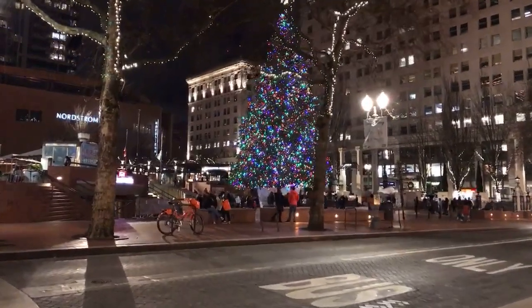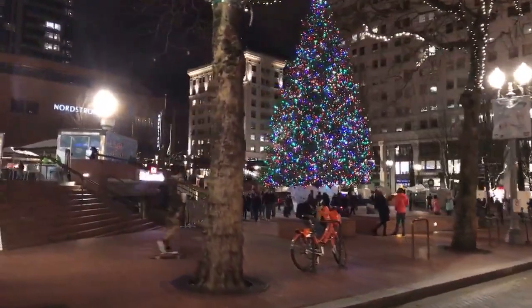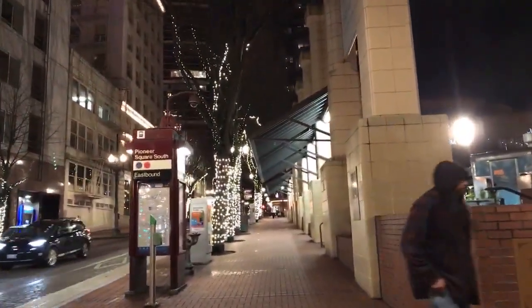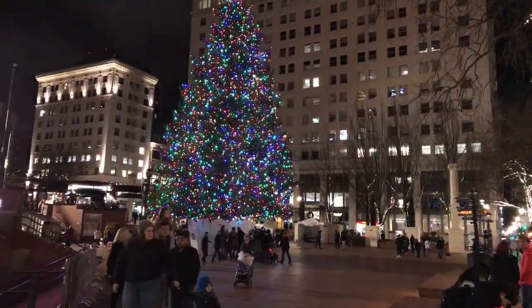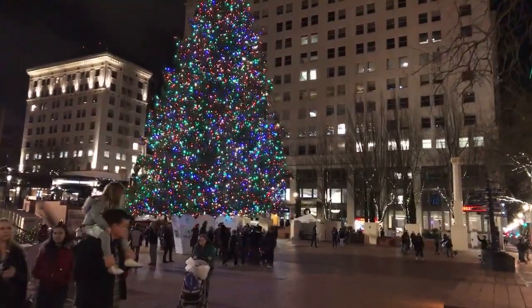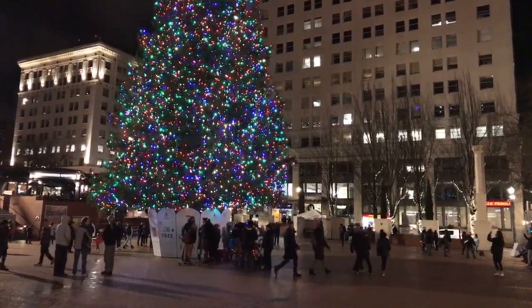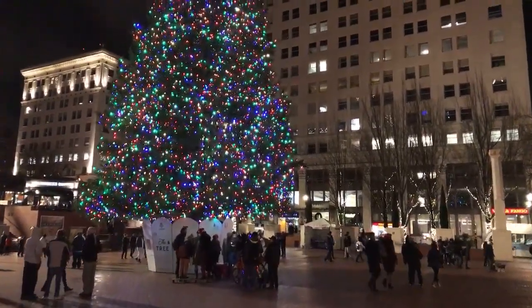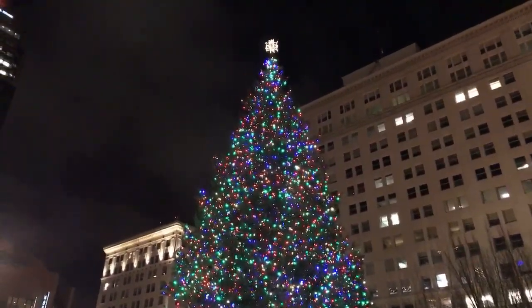All right. Let's go take a look at the tree up close. And again, more of the lights on the street trees. So here it is. Ta-da! The tree. It is quite tall.